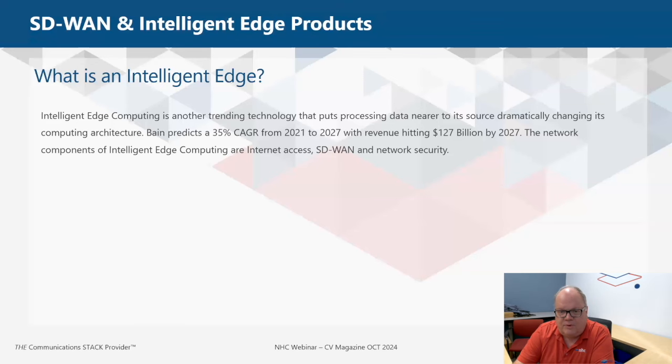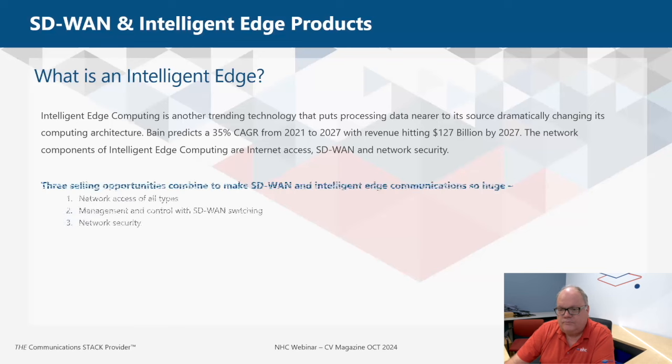And then within that IT computer side is a network component. And that's where we come in. So the network components of intelligent edge computing are internet access of a wide variety, SD-WAN for all of its reasons, and then network security. So the three selling opportunities that make SD-WAN and intelligent edge so huge for us: combine that $127 billion plus the $100 billion from the previous slide, along with 35% compound annual growth rate, and you get a lot of opportunity.